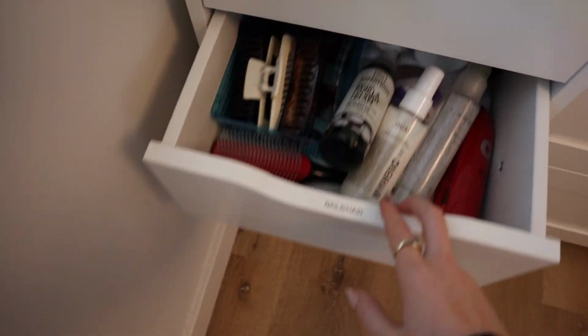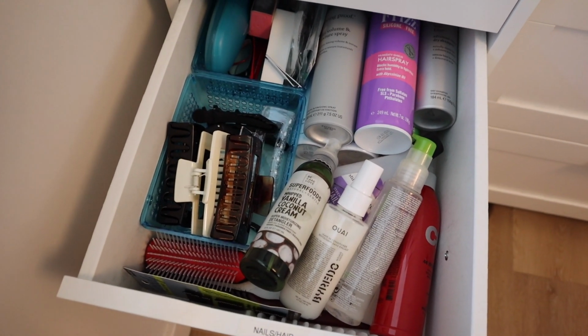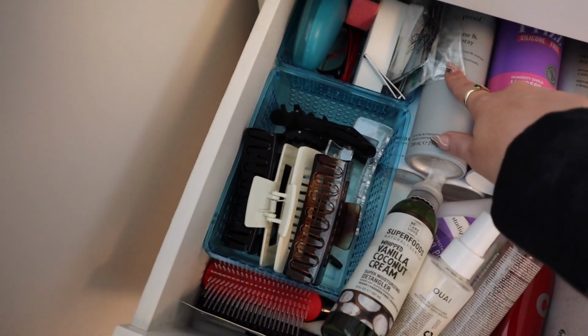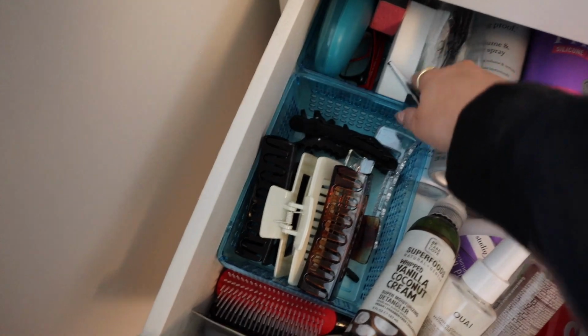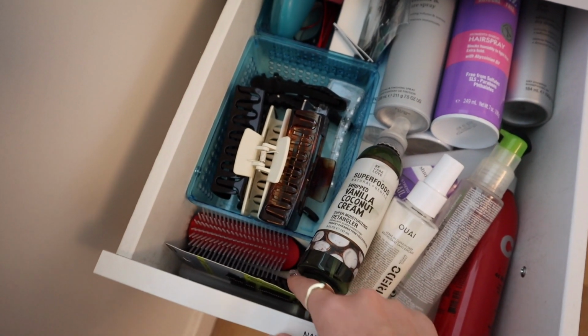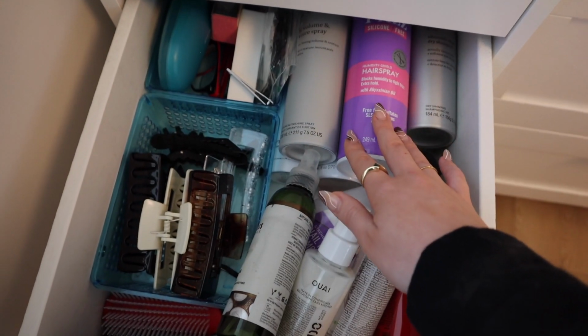And then in this drawer, we had more room for hair products, which I really needed because I have a lot more hair products than I used to use now. So I kept some nail stuff back here, just little accessories and tools. I have all of my hair clips in here, brushes here, bobby pins, and then products. Back here I have spray products that I mostly use when my hair is straight.